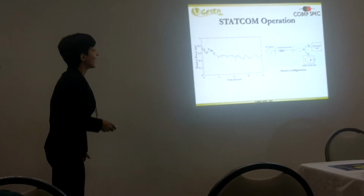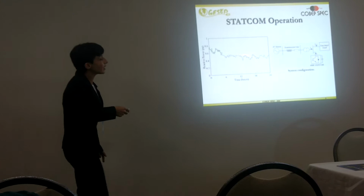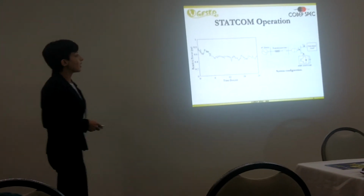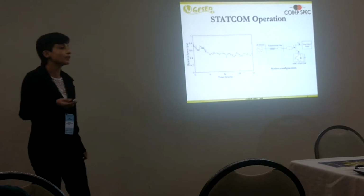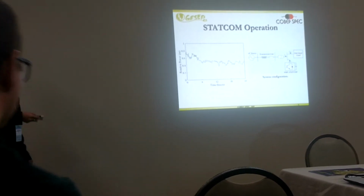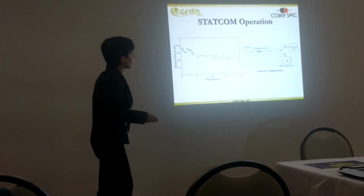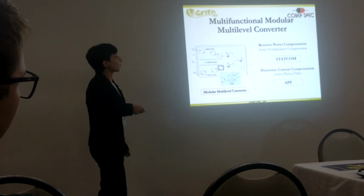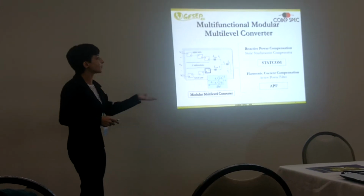During a STATCOM operation, we have moments in which we do not use the full capacity of the converter, as you can see in one day here. In these moments, we can use the converter to do other work, ancillary services, in which we have the grid, our MMC STATCOM, and a non-linear load, for example, for which we could compensate harmonics. So, in this work, we will study the use of an MMC STATCOM also for active filter operation. So, we have a multifunctional modular multilevel converter, which will make reactive power compensation as in STATCOM operation, and harmonic current compensation as an active power filter, APF.